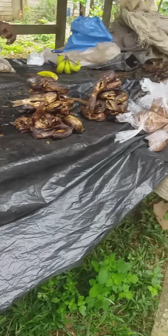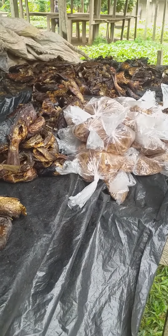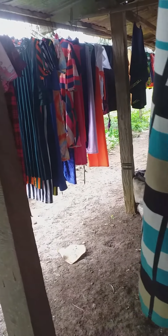And also, some of the perishable foods that are very expensive to see here, we have potatoes. It's not easy to see potatoes here. It's not easy to see tomatoes. These perishable foodstuffs are very expensive here. We have groundnut oil. It's even very difficult for you to see measurable groundnut oil here. We also have carrot, like all these perishable goods. It's not easy to see here.